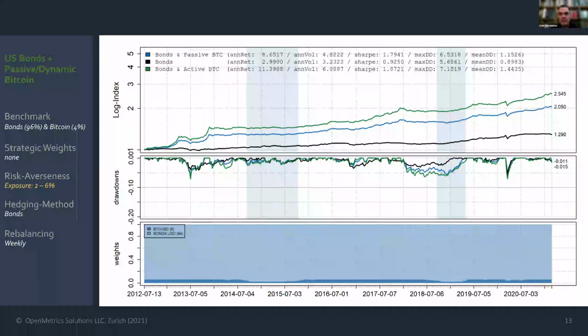And what we do here is that we have a bandwidth. The bandwidth of this exposure moves between 2 and 6%. So on average, our exposure is also 4%. But in phases where the market compensates you for taking risks, so when the market is stable, we take slightly higher risk, so we go up to 6%, but we also never go below 2% in this case. Why do we do that?